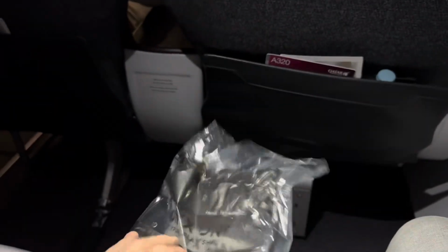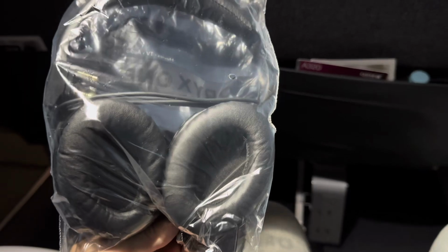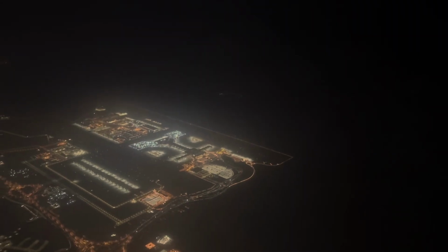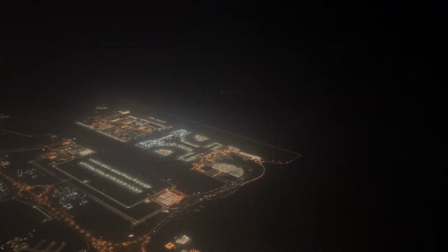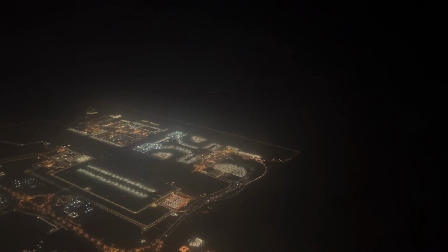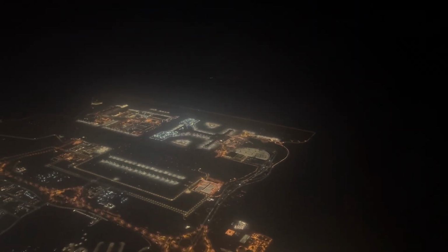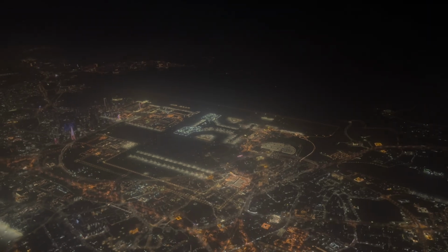And here's another look at the business class headphones that they give you. These appear to be the same ones that you could expect on a long-haul flight with Qatar. I'm not going to open the plastic bag that they come in today, since I have no intention of using these headphones. As I look outside, I can see that we've already begun a downwind leg for our arrival at Hamad Airport in Doha. It looks like we'll be landing to the south this evening.